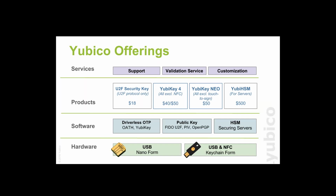And then finally, we have a YubiHSM. That's basically a lightweight hardware security module. It's designed to protect your encryption secrets on servers. Next slide, please.